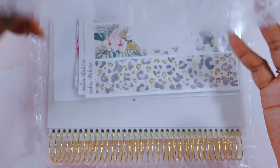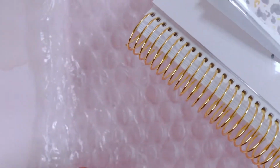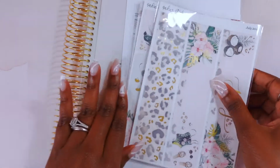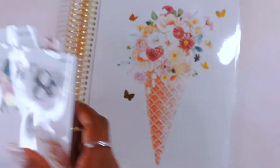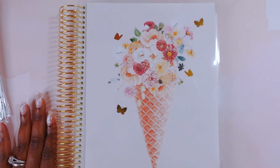So I went ahead and picked up the planner from Sadie Stickers. So let me take everything out of the way so you guys can see. Let me take my invoice out of the way. And as you can see, I also picked up some kits from her. But let's start with the planner. Okay, let me back you guys up.